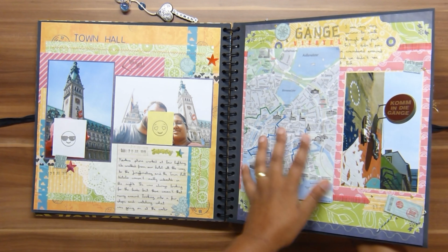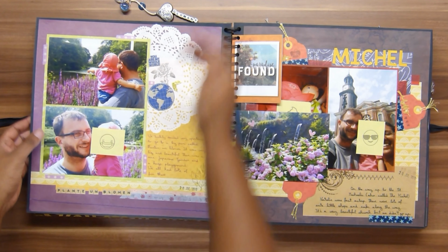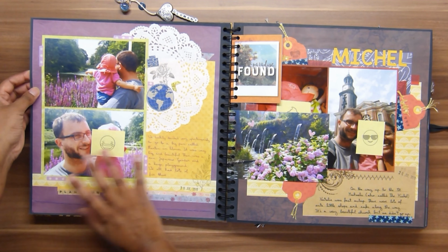So I don't know, maybe next time I should do better research. So we went further north to the Planten un Blomen. It's a very, very nice park. We really, really loved it.